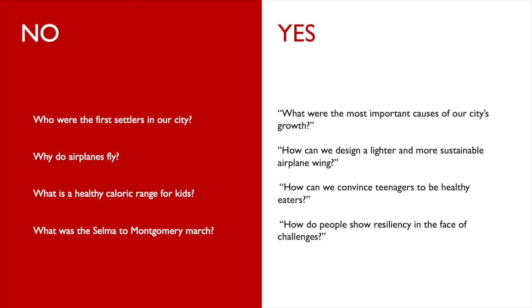Not everyone's going to get the right answer. Same answer, I mean. Why do airplanes fly? Instead, how do we design a lighter and more sustainable airplane wing? What's a healthy caloric range for kids? Could easily be switched to how do we convince teenagers to be healthy eaters?